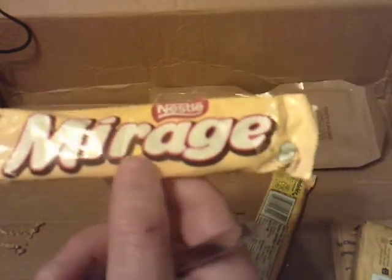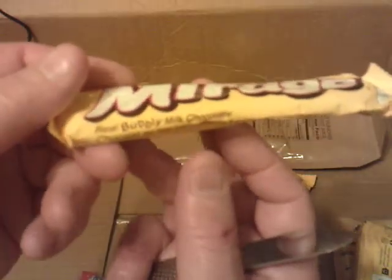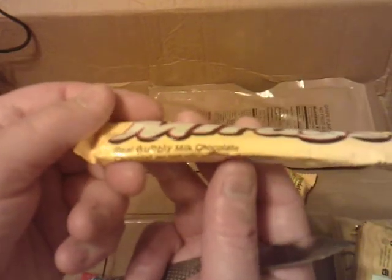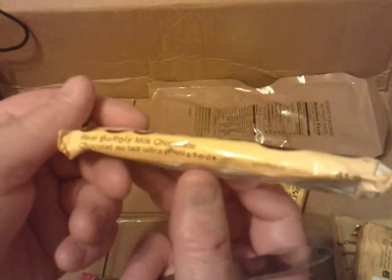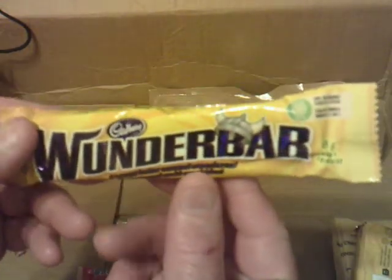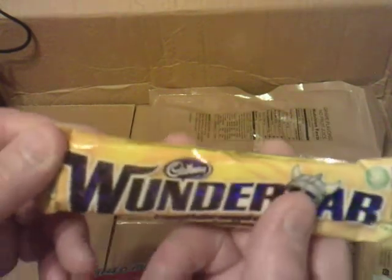Mirage Bar, Nestle. Let's see. Real bubbly milk chocolate. Chocolate au lait. Ultra mousselet. And it's an old joke, but pardon my French, I don't parlez vous français too well. Wonder Bar. I did try that once. I do remember that, and that was one of the best candy bars I ever tried. Again, by Cadbury. We all know that name here in the United States.